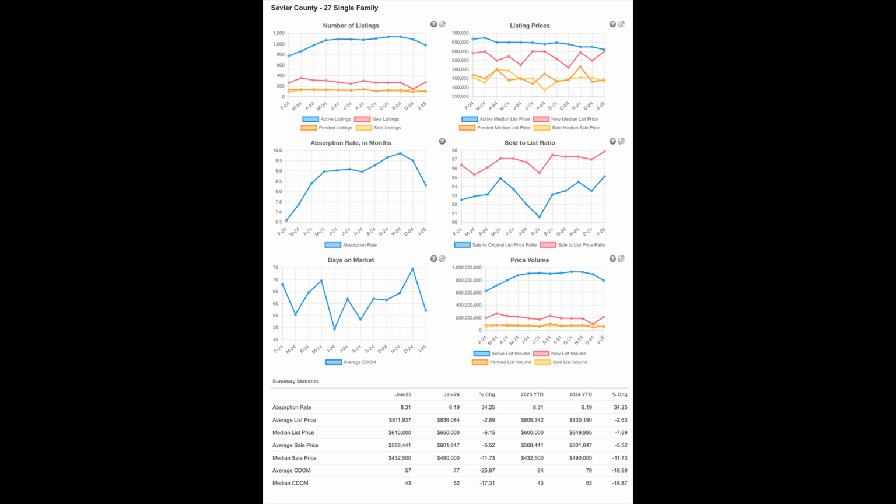Challenges for sellers: increased competition and a growing buyer's market mean sellers need to price homes competitively and prepare properties to appeal to buyers. Patience is required, as longer days on the market are likely for homes priced above the market norm. As far as recommendations for buyers, leverage the shift to a buyer's market to negotiate better pricing and terms.